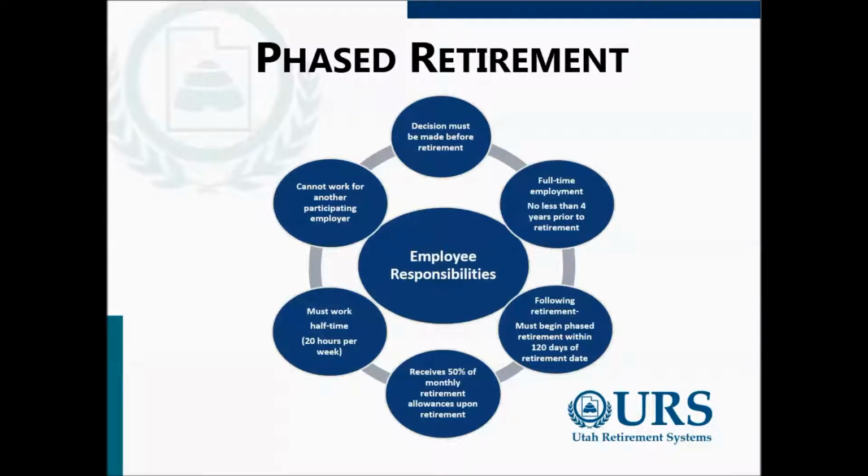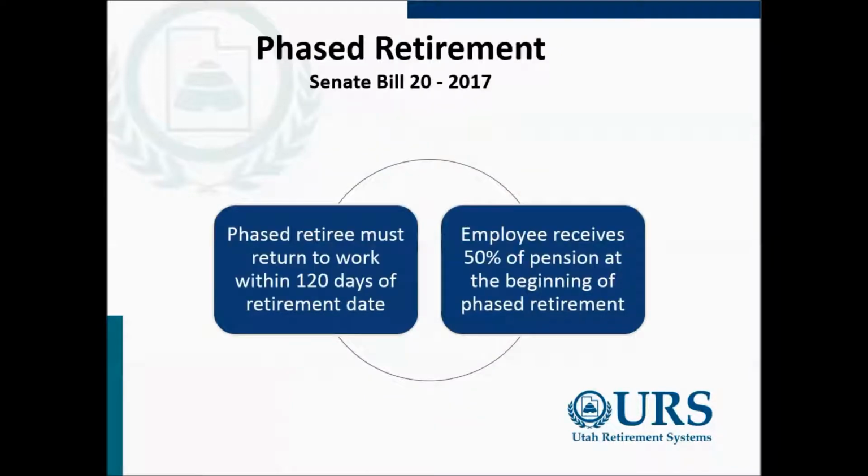Next, they must be working for you 20 hours a week. No more, no less. It's got to be 20 hours a week. We understand that they might have a sick day here or there, or they might want to do a family vacation, and we understand that that's going to happen, but their normal schedule has to be 20 hours a week. So you can't slide that up and let them be working 30 hours a week, and you can't take it down to 15. The other thing with the employee is they cannot be working for another participating employer anywhere if they are in phased retirement with you.